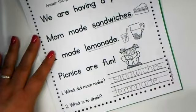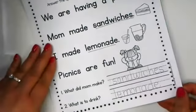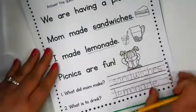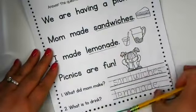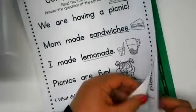L-E-M-O-N-A-D-E, lemonade, just like that. Okay. Now, if you still need a little bit more time to write those big words, because I know they were very big, the sandwiches word and lemonade, then you go ahead and take all the time you need to write those and press pause. All right, now that we're done with that side, we're going to turn the page over.